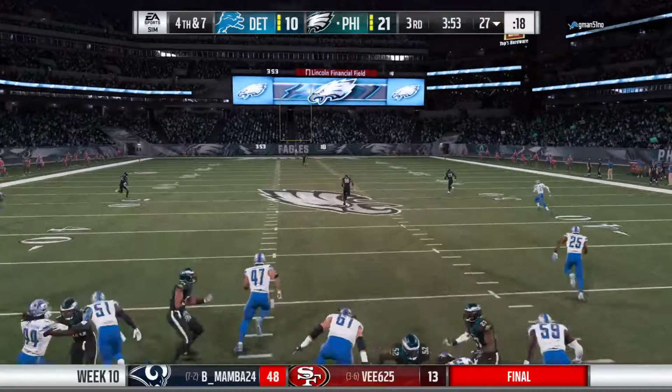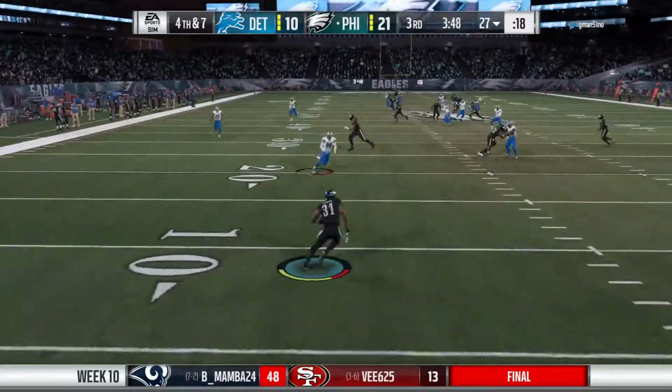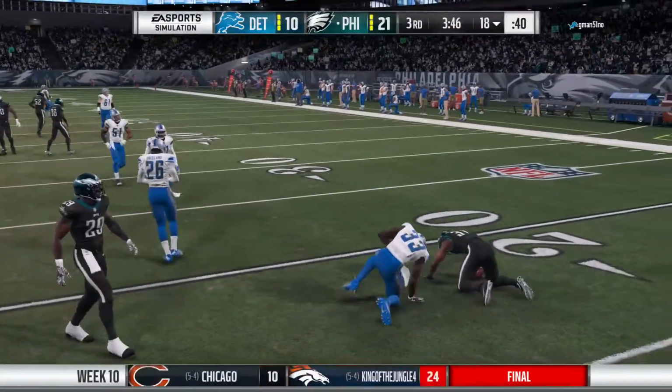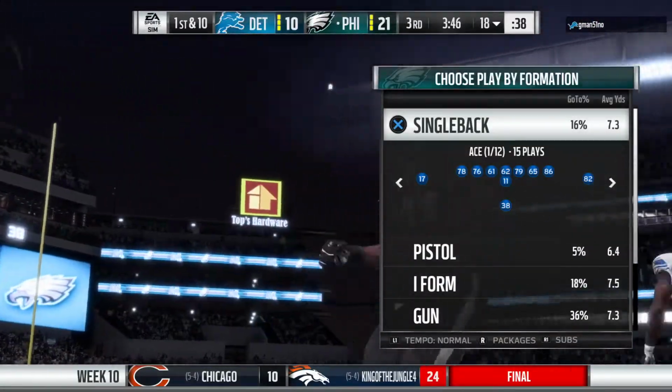And this is away. It's a high kick, and he got all of it. Oh, he takes it in, doesn't let it bounce. He takes it at the 2. A nice job on the return there, 16 yards. And out will come the offense as they take over.